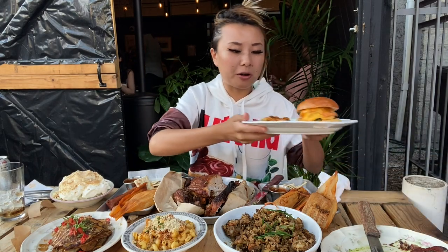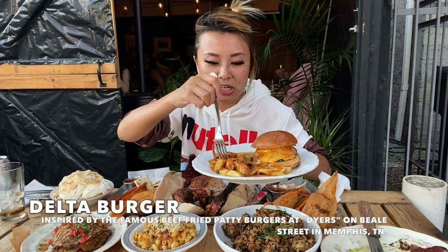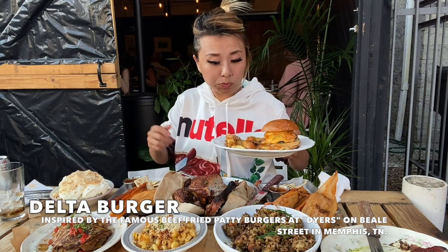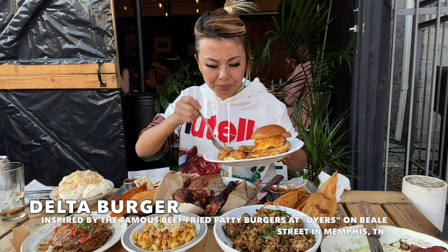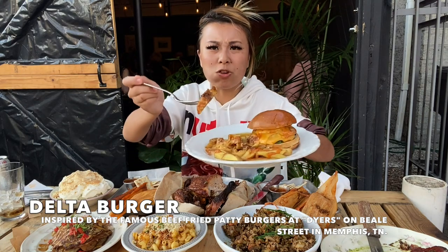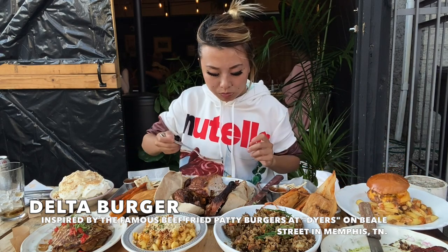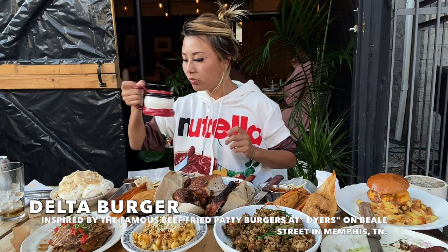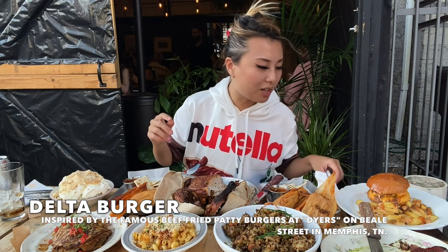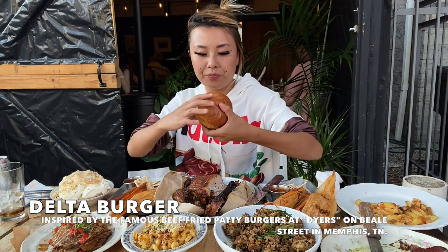Now let's try out the Delta Burger. So the Delta Burger comes with some animal style fries. Me coming from California, let me judge these animal fries, see how good they are. Ooh. Wow. The sauce is actually on point. Oh, these are good. They got the onions right, they got the sauce right, they got the cheese right. That's not half bad. All right, let's try out the burger, which is also some sort of animal style burger.